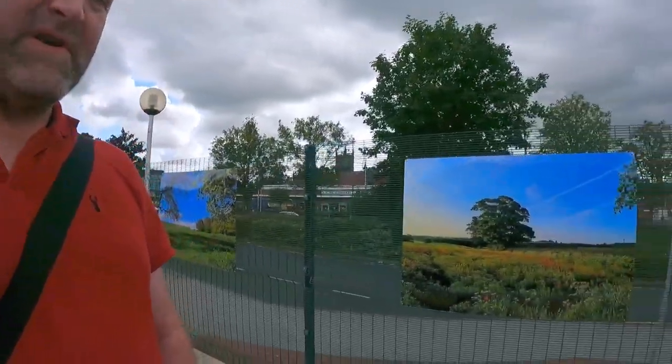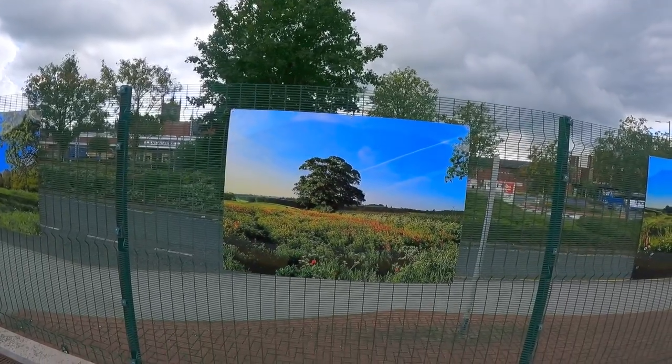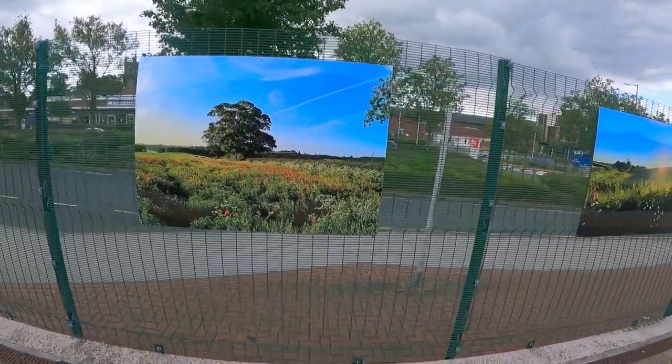Got some fantastic artwork on display here at Chorley Station. Some nice photographic prints. Absolutely superb. And that's the local countryside around Chorley. So yet another reason to visit this Lancashire town.